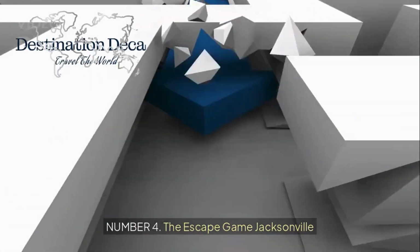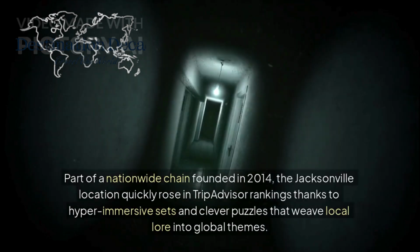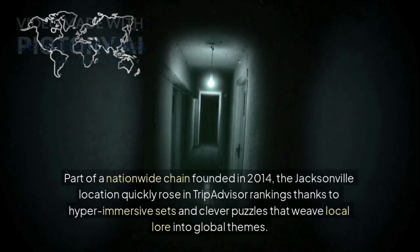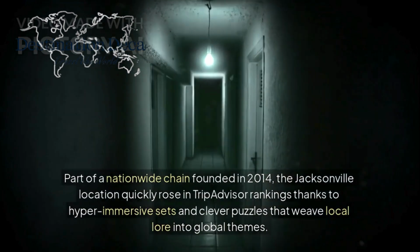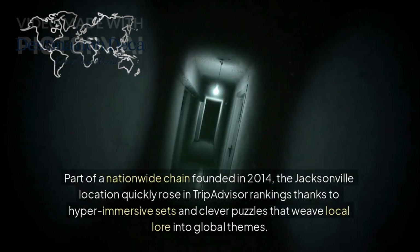Number 4. The Escape Game Jacksonville. Part of a nationwide chain founded in 2014, the Jacksonville location quickly rose in TripAdvisor rankings thanks to hyper-immersive sets and clever puzzles that weave local lore into global themes.